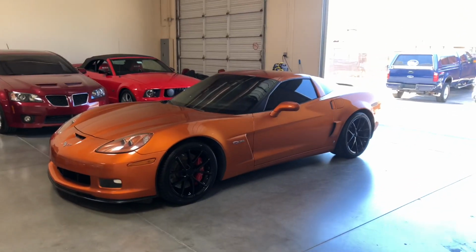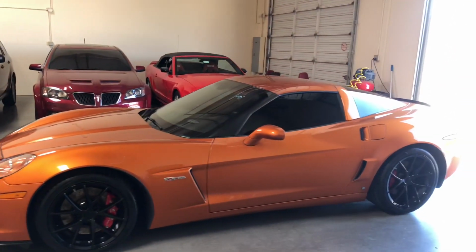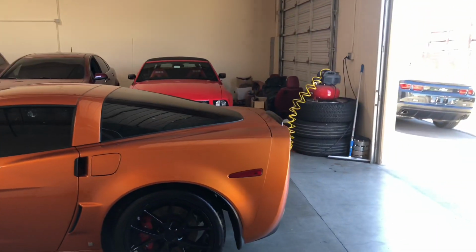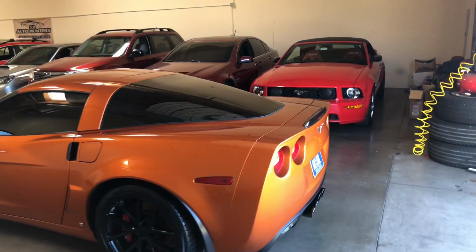Hey everybody, here we have a 2007 Chevrolet Corvette Z06 in Atomic Orange Metallic. This is a very beautiful color on this car, and in the sunlight it is just gorgeous.